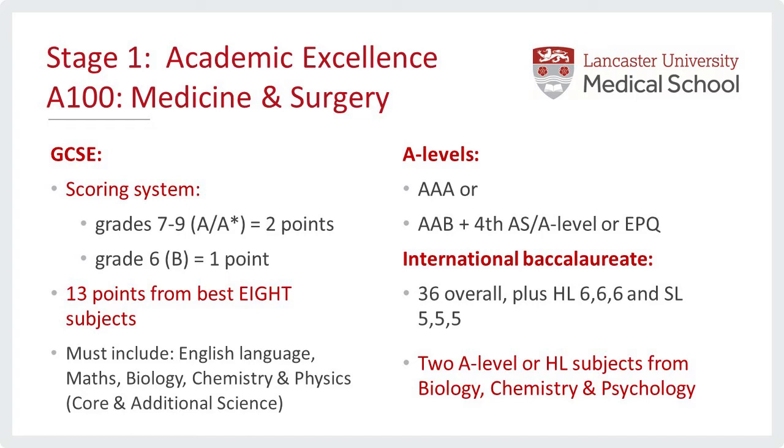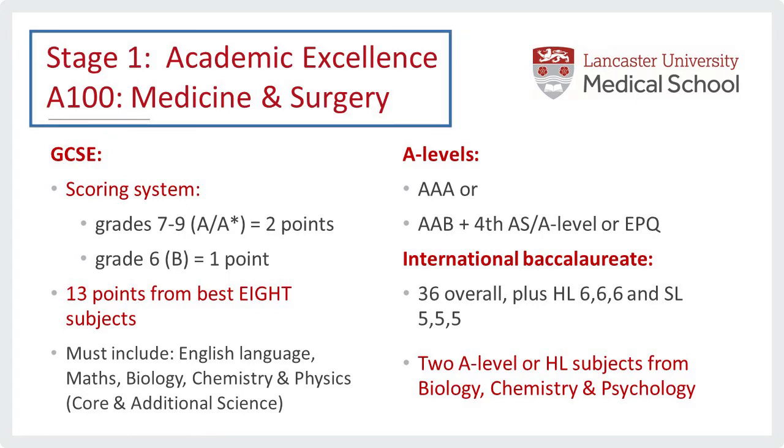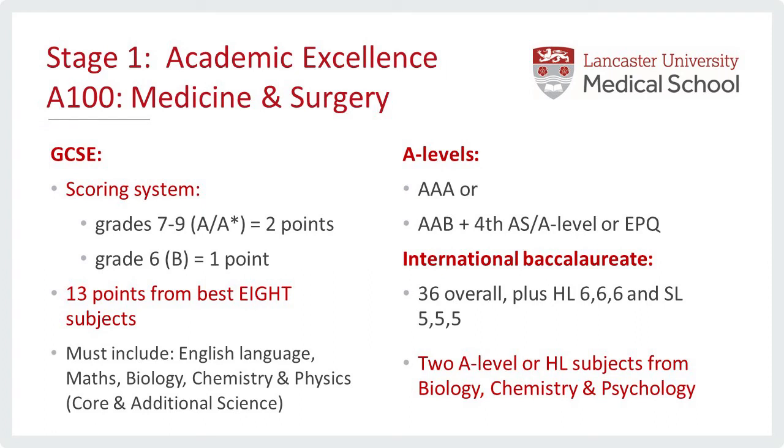So in this presentation, I'm really only going to be focusing on stage 1, academic excellence. But you have to understand that even once you've met stage 1, the academic entry requirements, there are 3 more steps before you can be successfully admitted to Lancaster. At stage 1, we're going to look at predicted and achieved grades, and we're looking for excellence across the board. The vast majority of our applicants will meet our academic entry requirements, and so we use the biomedical admissions test at stage 2 as an independent indicator of academic aptitude to decide who should be invited to interview.